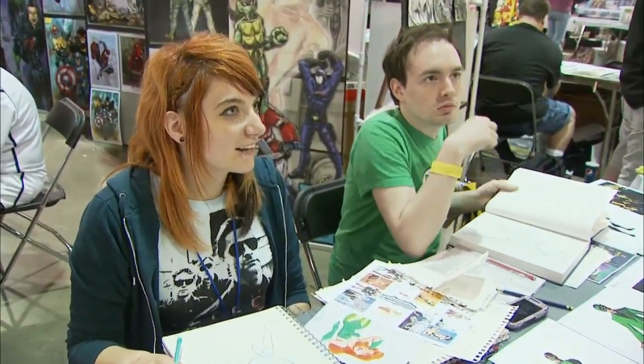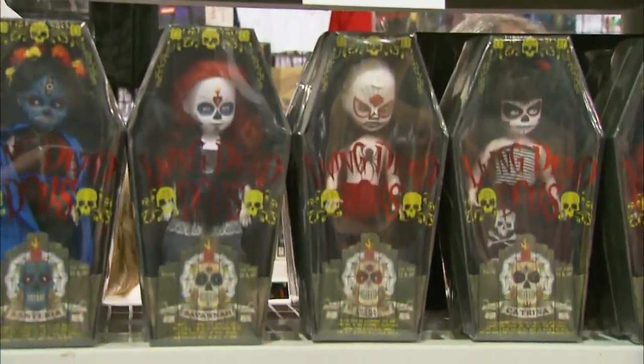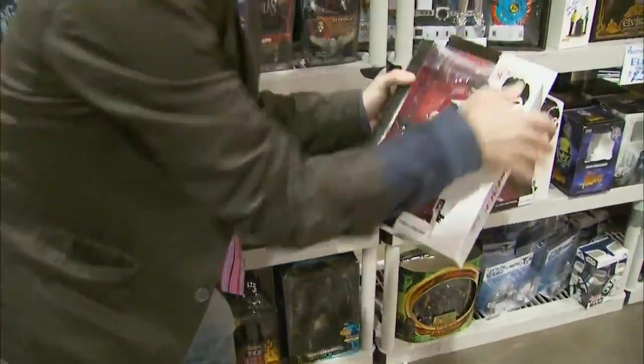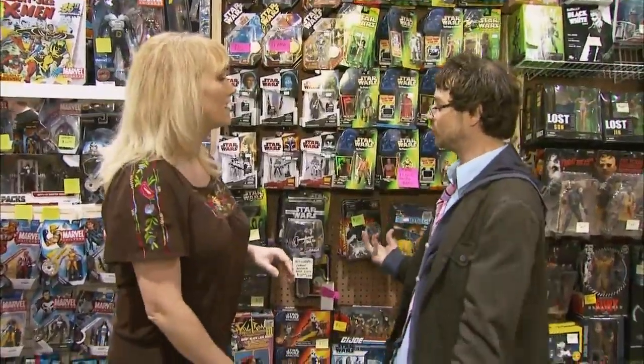What are you working on? Oh, I'm working on a sketch of Poison Ivy. Poison Ivy? I love you're wearing a Depeche Mode shirt. Yes, I am. Too. She's my favorite supervillain. Oh, really? My favorite's Catwoman. Catwoman, yes. Batman. Oh, so you're together. That's great, then.